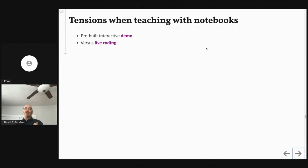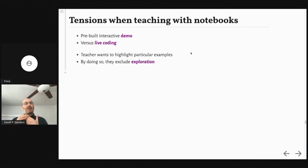And so there are some tensions, though, when teaching with notebooks. As I said, I just had this interactive demo that I built. But on the other hand, I also want to do live coding. And so what I want to show people is really how they can build their own demo, right? It's more fun to build your own interactive UI than see somebody else use one. But we also want to be able to do live coding to show people how to think computationally. And then a teacher would want to highlight particular examples that they think show something off very well. But then, I always want to be able to change those examples and tweak them, move the parameters a bit.